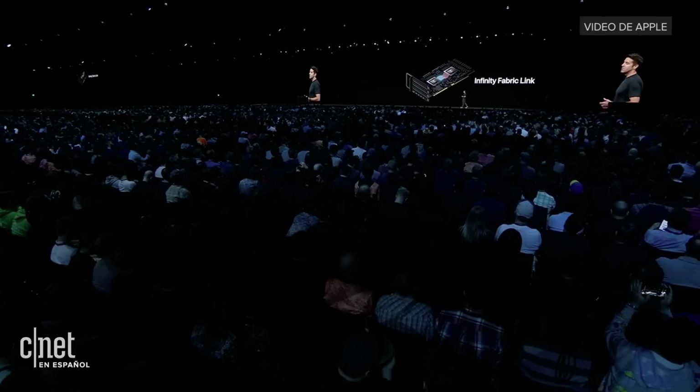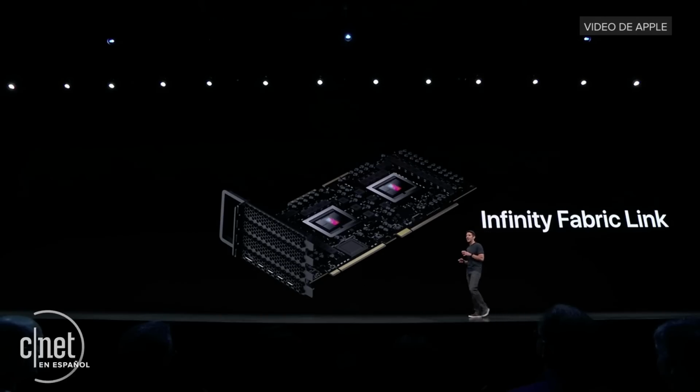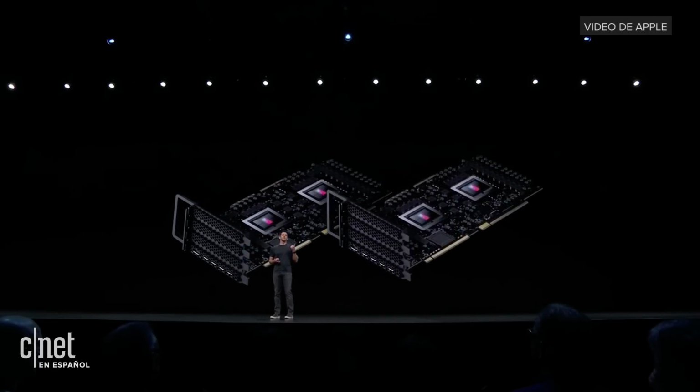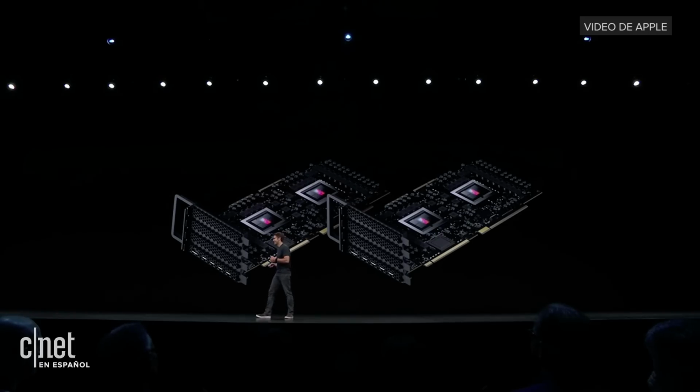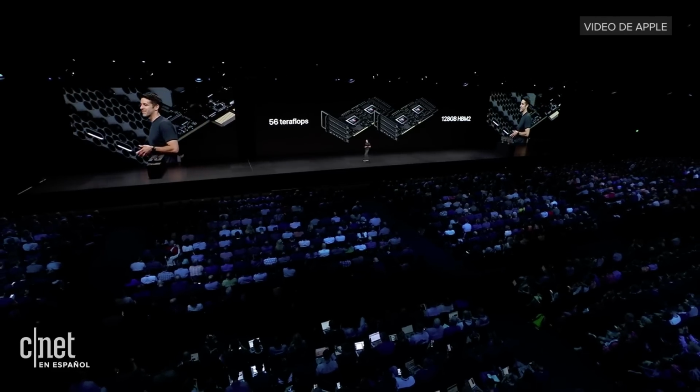Now, these 2 GPUs are connected by the Infinity Fabric link, which allows data transfer between them that's 5 times faster than the PCI bus. This is a really big deal for apps that are optimized to take advantage of multiple GPUs. And if all this wasn't crazy enough, the Mac Pro can be configured with 2 of these modules, enabling up to 56 teraflops and 128 gigabytes of high bandwidth memory. This is an unbelievable amount of graphics compute in a single workstation.